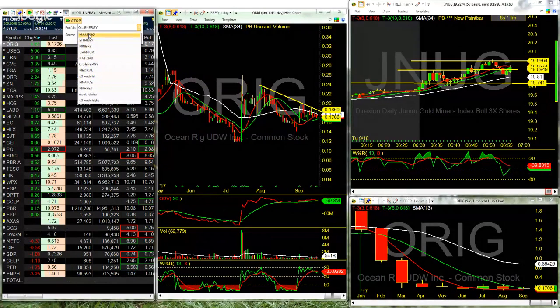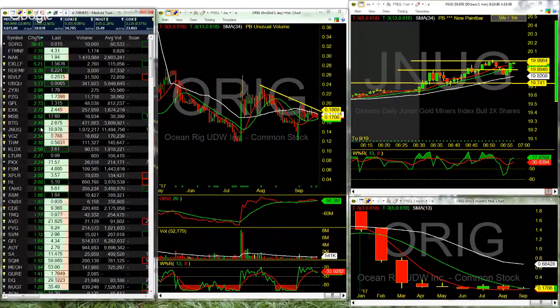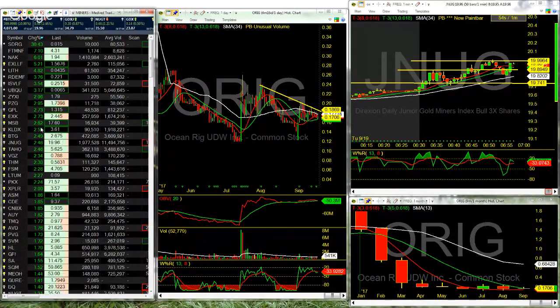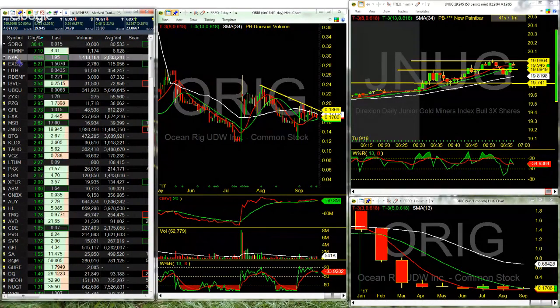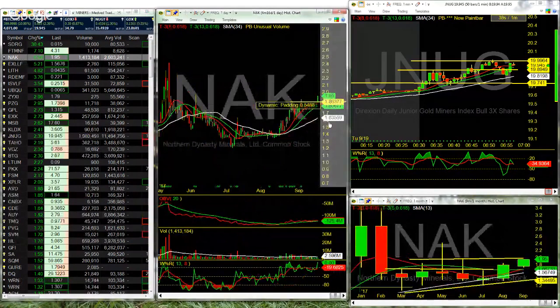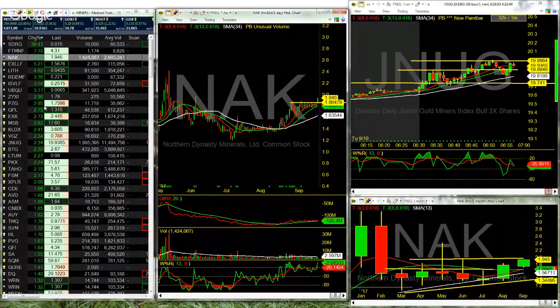JNUG to try again. It's like a 2-bar pattern. Reversal on the bottom there. There's a 1-minute chart, so look for a previous high break after 20. It is an equity. It is probably highly over leveraged. But what isn't anymore?